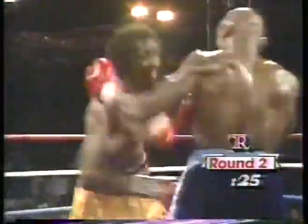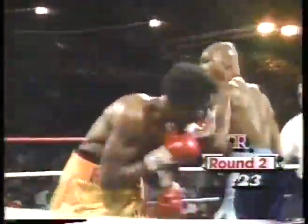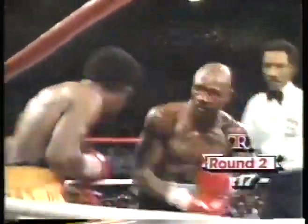Half a minute to go in round two. What a left. Hearns trading with him. Hagler comes down to the right or left, and another right. He has Hearns in trouble on the ropes. Tommy trying to punch his way off the ropes. Hagler wants to keep him there.